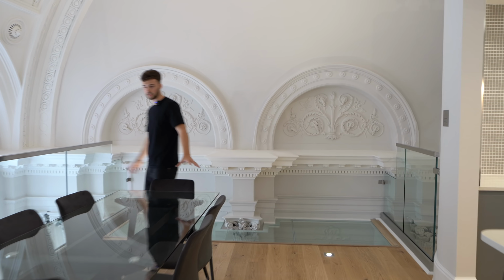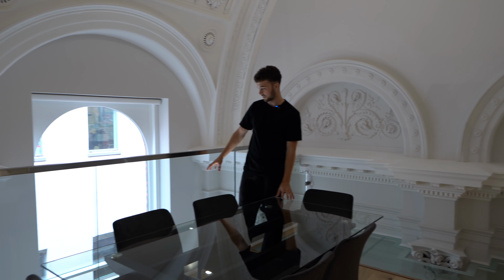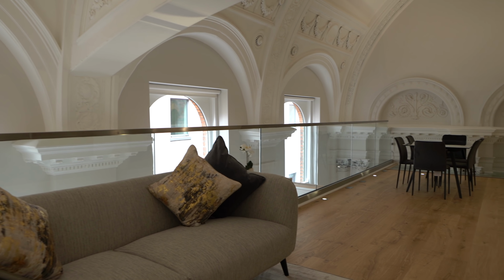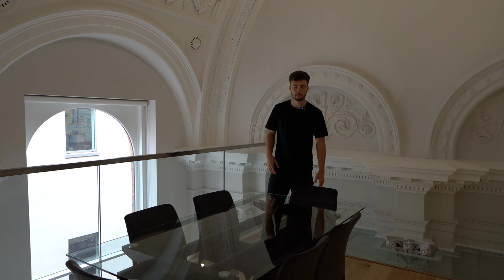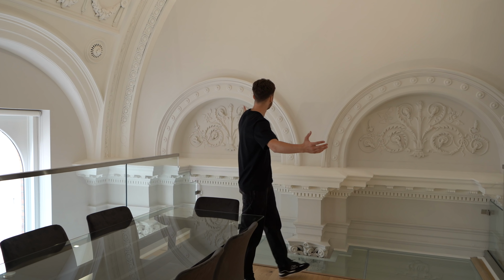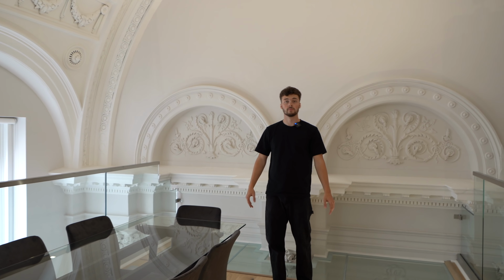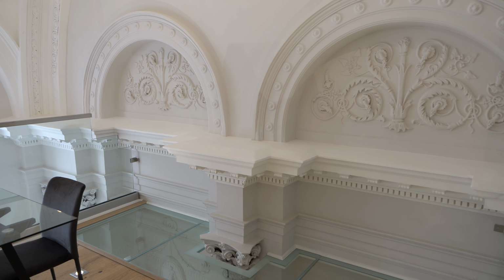And we've got the dining space here, so we've got a glass dining table that actually matches the balustrades from the landing, sort of in keeping with that glass, so it really matches. One thing to note is the fact that obviously this used to be a hall. So with this added layer, we are at the top of what would have been the hall. So all these details you can get on the wall, you would never have seen them before.